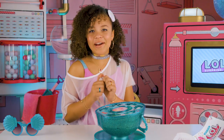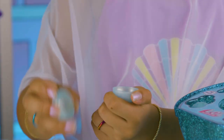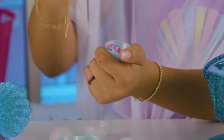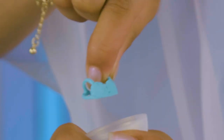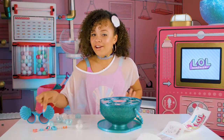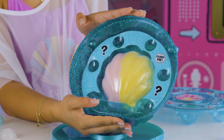Now, let's see what we got. Ooh, we got some coral shoes. How cute. Let's see what we got for our second surprise. Ooh, we got another pair of shoes. Third surprise, here we come. We got a ruffled teal skirt. Fourth surprise, we got a bathing suit bottom. Fifth surprise, a shell bikini top. And 6th surprise. To top everything off, we got a cute coral seashell t-shirt. I love it. Every single one of these pieces are pearlized. They're so adorably shimmery. And there's more under here. It's a seashell fizz.